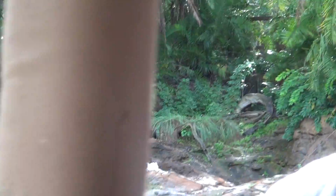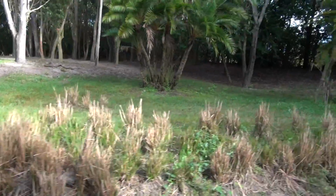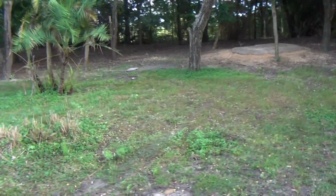Now do hang on tight. There are a few bumps up here, so stay seated. Unfortunately, that does conclude our safari. No, it was a little short.